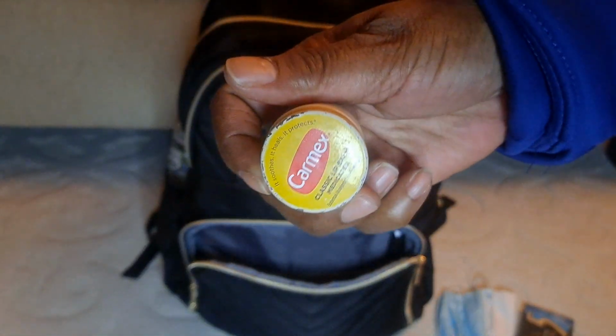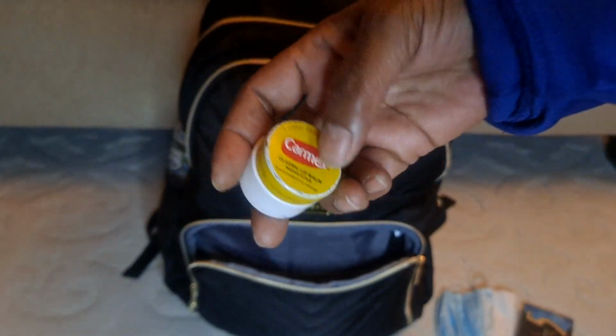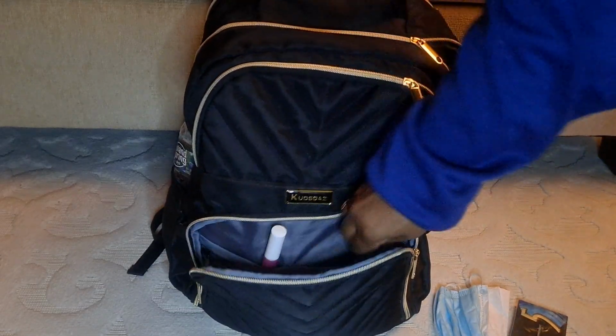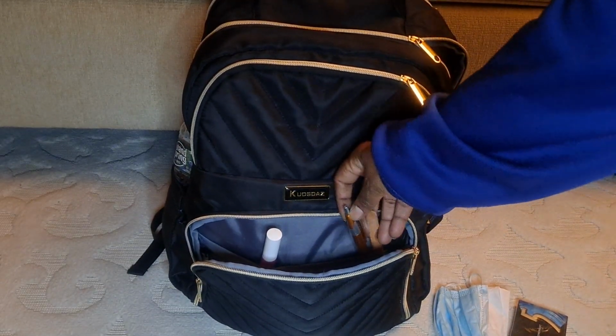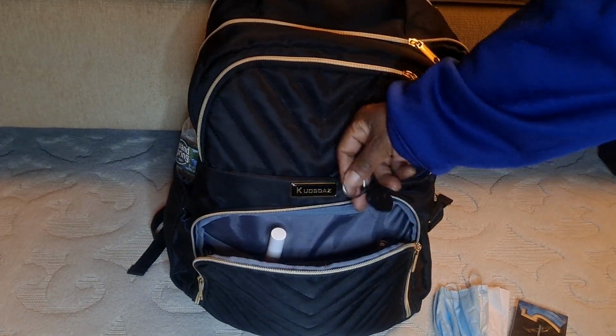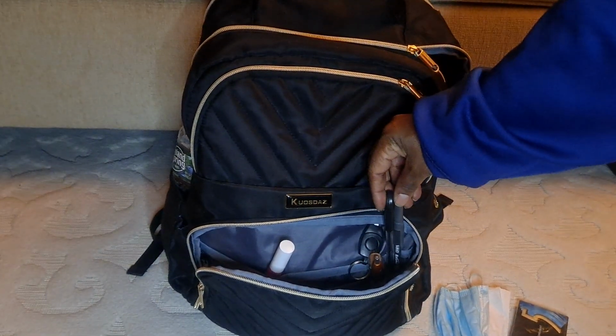Some lipstick, lip gloss, some Carmex. This can be used for multiple purposes: to start fires, for antibiotics, because it has medicinal properties in it. Some pens, emery board to file my nails, and a little key ring that's attached to the book bag. Two pens.